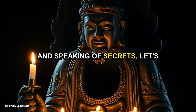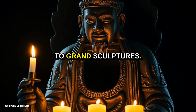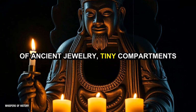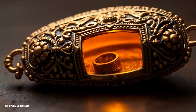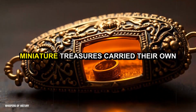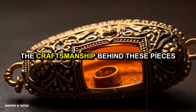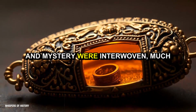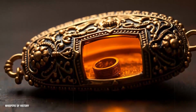And speaking of secrets, let's not forget that this concept of hidden spaces wasn't limited to grand sculptures. Even in the intricate world of ancient jewelry, tiny compartments and concealed mechanisms were often used to store precious items or symbolic tokens. From amulets to rings, these miniature treasures carried their own stories, waiting to be discovered. The craftsmanship behind these pieces reveals a world where beauty and mystery were interwoven, much like the hidden spaces in the statues we've just explored.